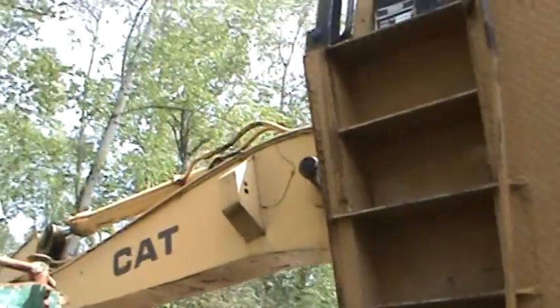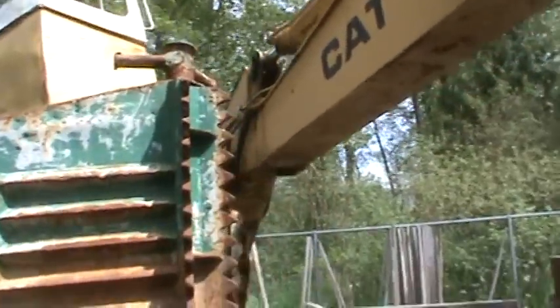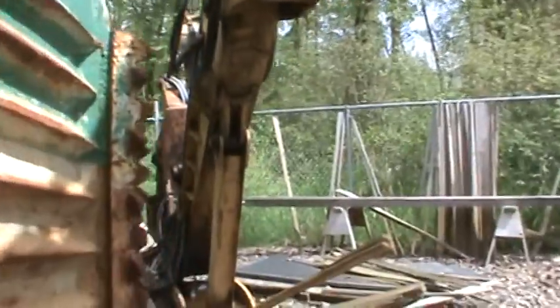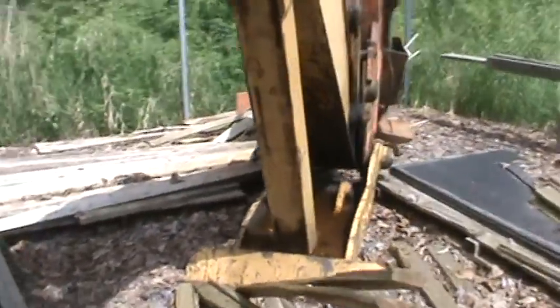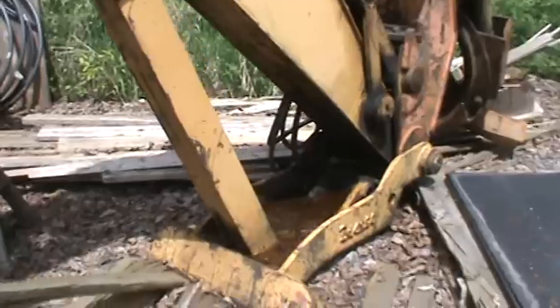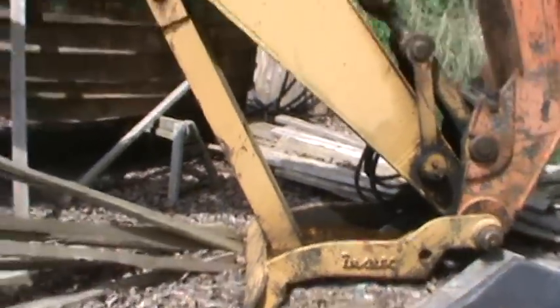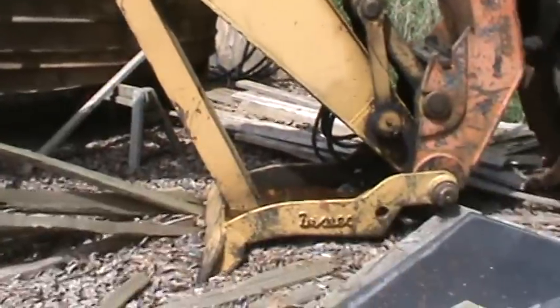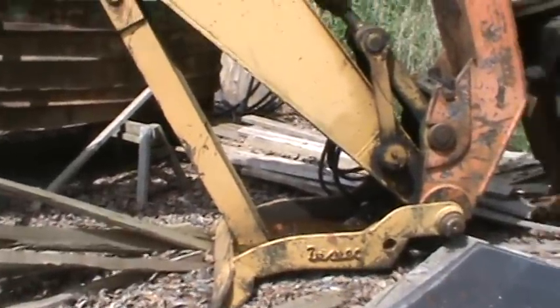It's got a regular conversion boom. There's an excavator boom, fixed heel, with a hydraulic thumb. A stiff leg in it. Haven't seen that too many times. Haven't seen that ever. That's very unique.